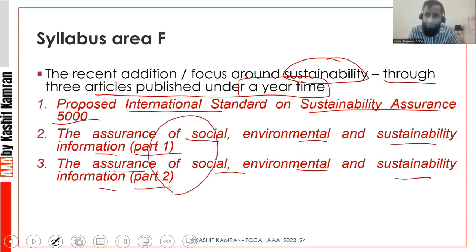These two articles will discuss matters you should decide when accepting engagement on sustainability assurance, ethical and professional issues with sustainability assurance, procedures on sustainability assurance, and even the reporting side of sustainability assurance. So these two articles will tell you a lot of things about procedures, ethical and professional issues, will guide you about the matters in accepting an engagement, etc. Even the other information paragraph in the audit report, because sustainability information is put as other information in the annual report. So what is auditor responsibility for the other information? Because that is part of ISA 720. That is also covered in the article, I think, part one here.